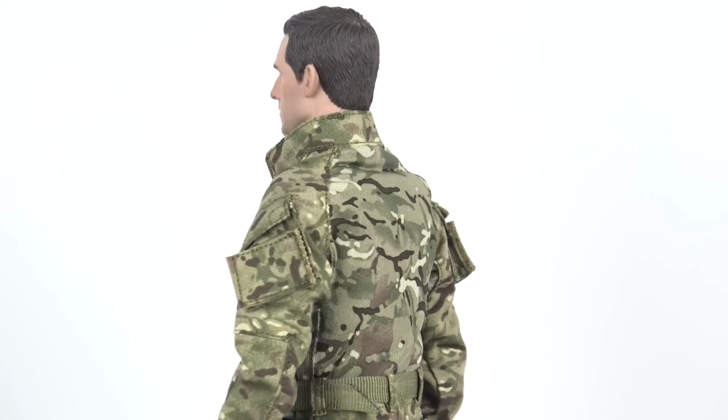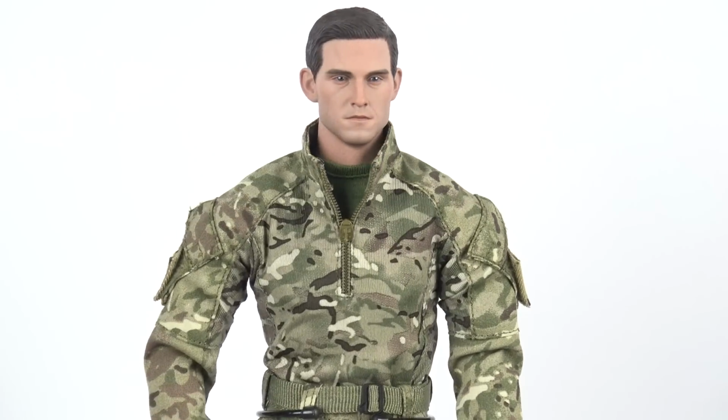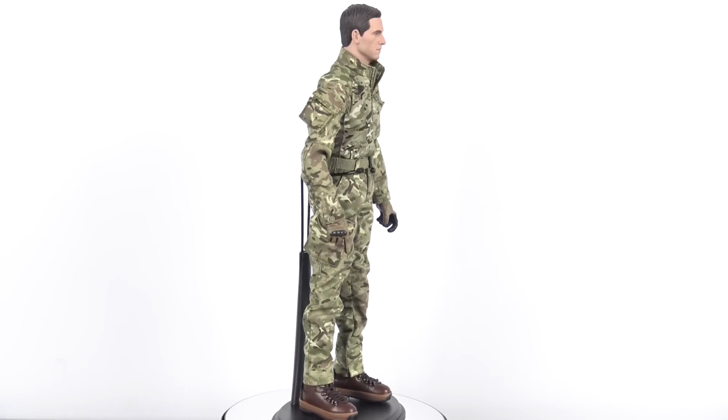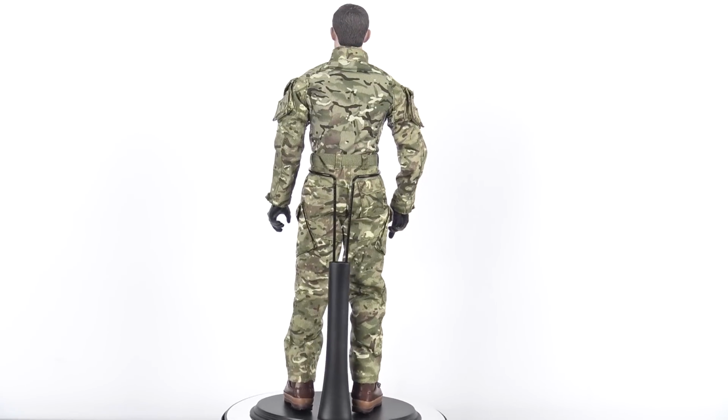The figure is highly poseable and the skin is so lifelike you'll think you're looking at a real person. Even the eyes have a reflective glint. The uniform is also frighteningly accurate and features all the same pockets and stitching as the real thing.